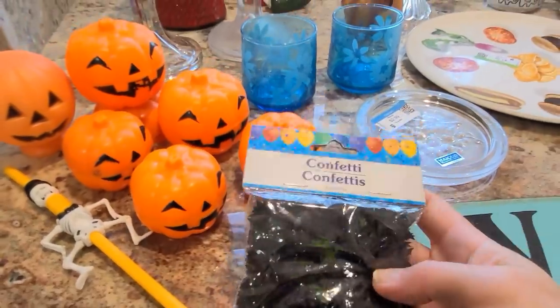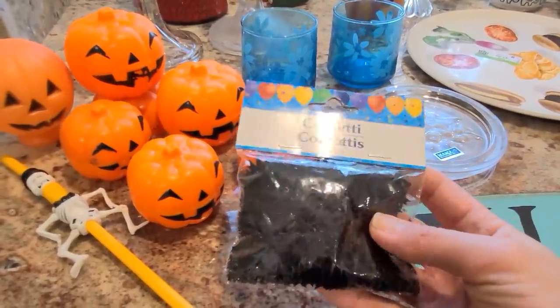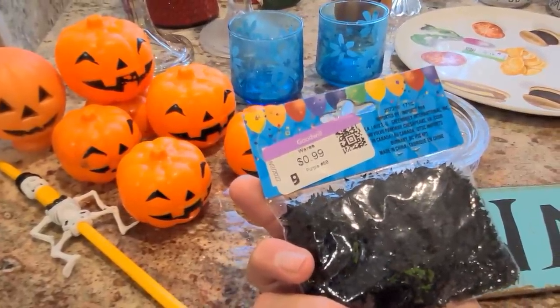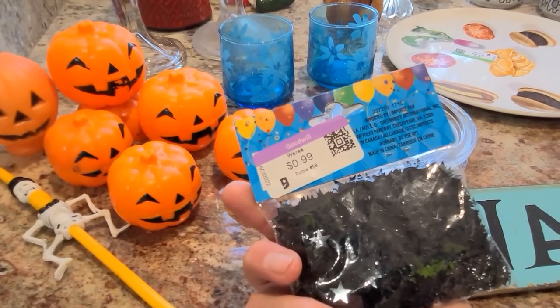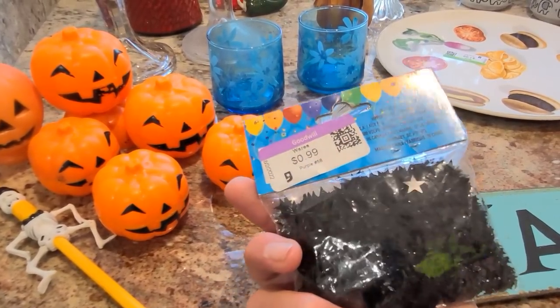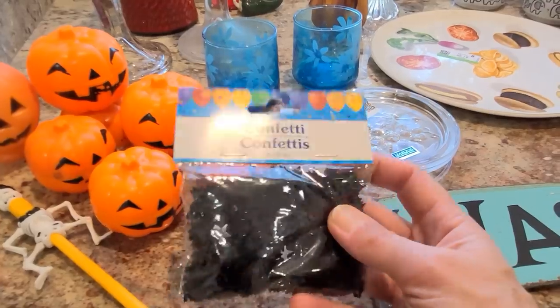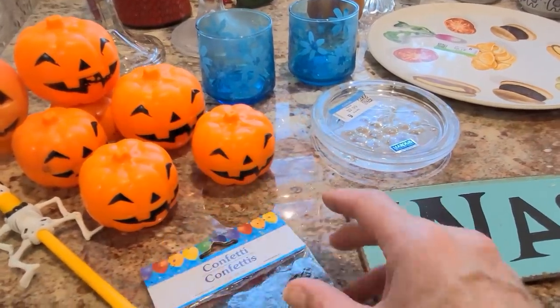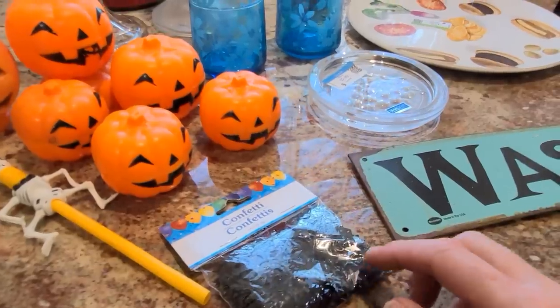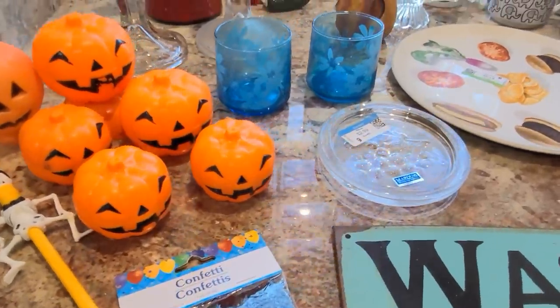I picked up these confetti stars, black confetti stars. They were 99 cents. If anyone is purchasing anything from me, I would be happy to throw these in for you. So just let me know. First person who is buying something and would like the confetti stars will get those.